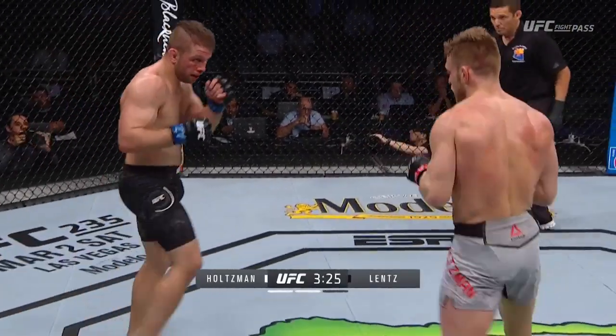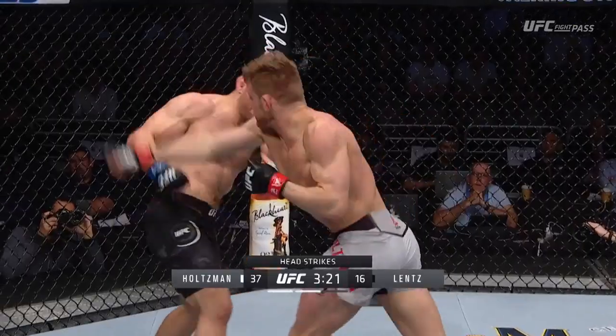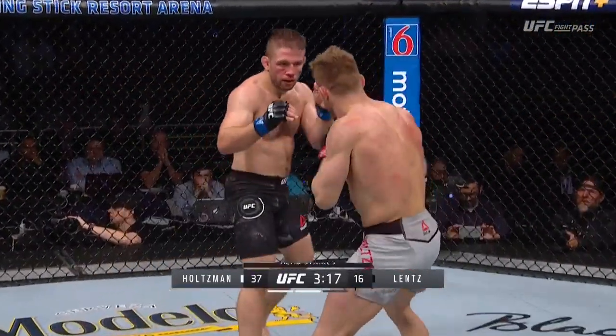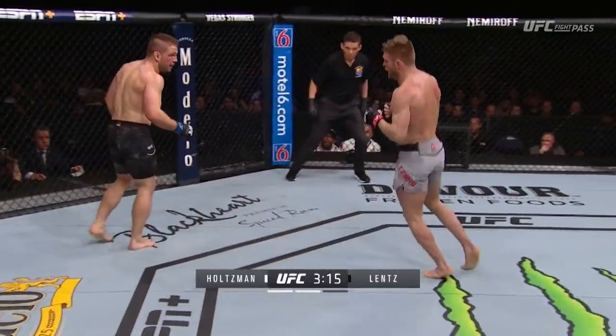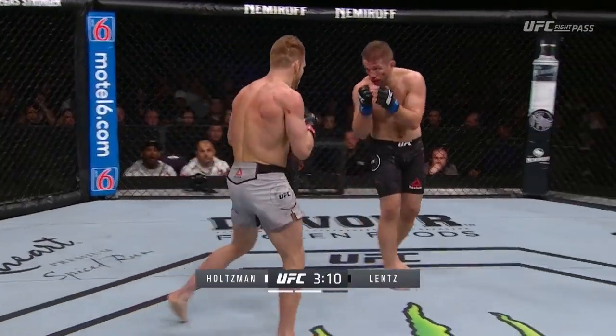Nice job pointing the toes there to the midsection by Holtzman. About 90 seconds gone by in round two. Another stiff right hand for Holtzman. Good boxing by both these gentlemen. They're both sitting down trying to knock each other out right now. Don't think that somebody's not going to get dropped in this fight, I promise. They're sitting down heavy, and these guys are letting it all hang out right now.